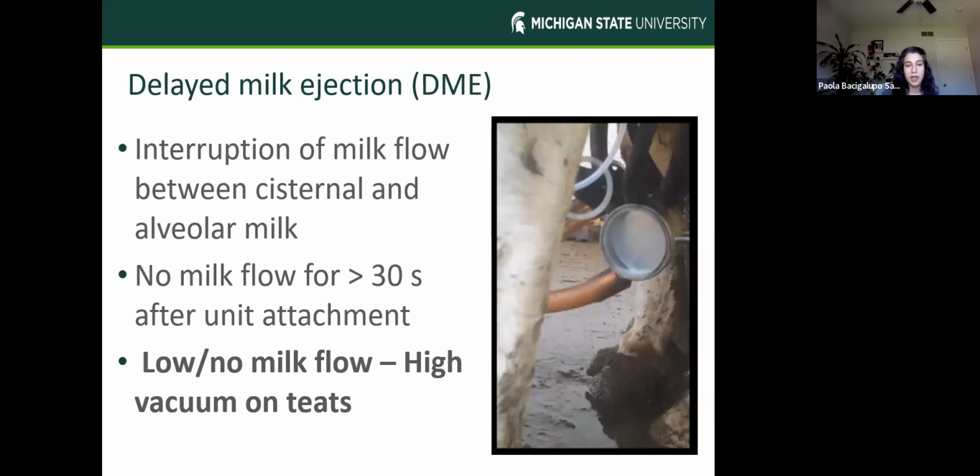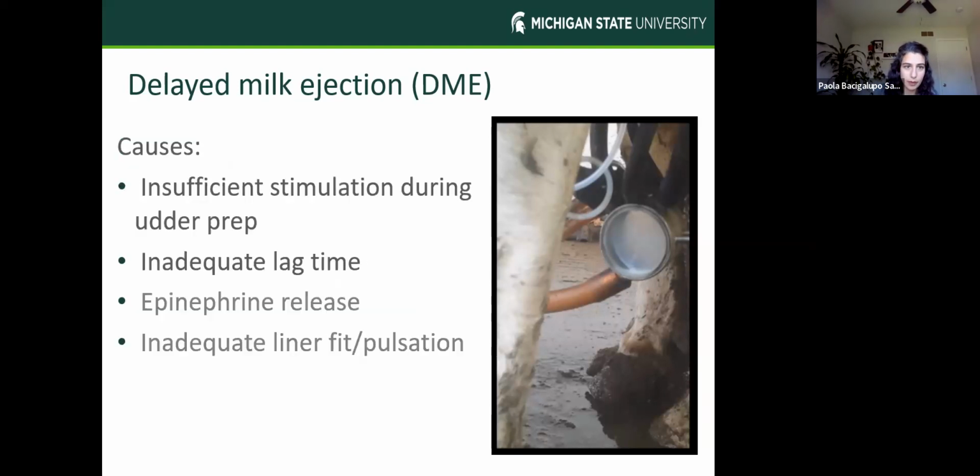And the same as in overmilking, since there's no milk flow during this period of time, the teats are being exposed to high vacuum, and that's not good. That's a huge problem here. The causes of delayed milk ejection can be poor stimulation during udder prep, or the tactile stimulation that we give to the cows during stripping or by using brushes.